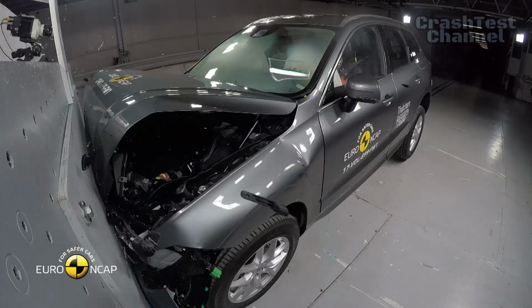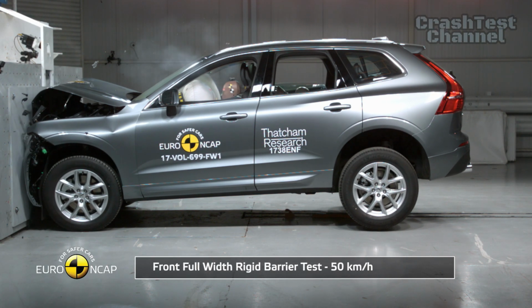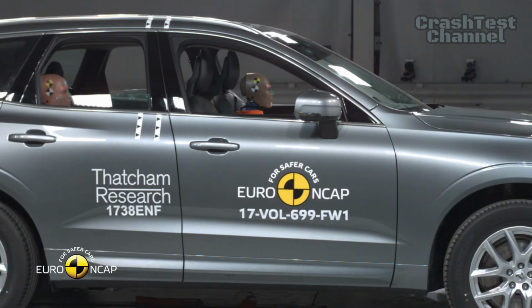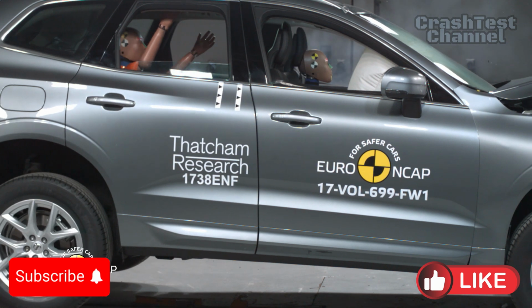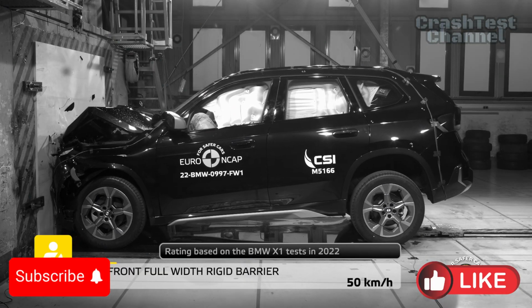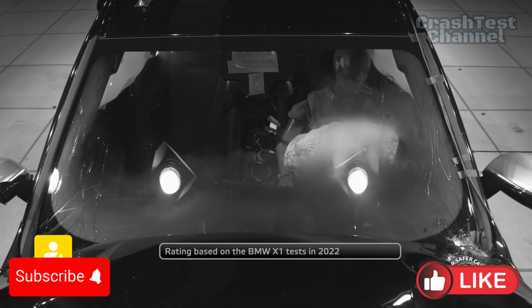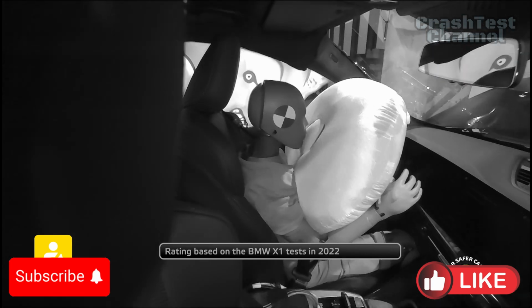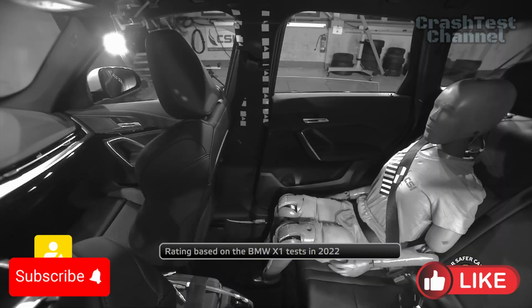In the full-width rigid barrier test, the Volvo XC60 continued to perform strongly. Good protection was noted for most critical areas, except for the chest of the rear passenger, which was rated as marginal. The BMW X2 demonstrated a similar result. Chest protection for the rear passenger was also rated as marginal, but other body areas were rated as good or adequate. Overall, the two SUVs performed comparably in this area.